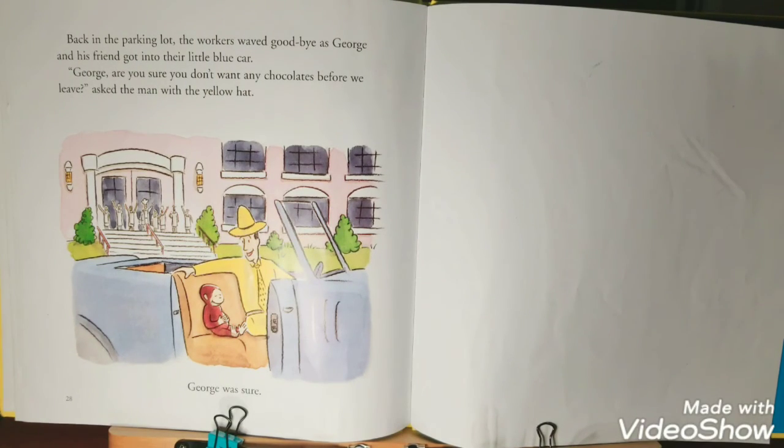Back in the parking lot, the workers waved goodbye as George and his friend got into their little blue car. "George, are you sure you don't want any chocolates before we leave?" asked the man with the yellow hat. George was sure.